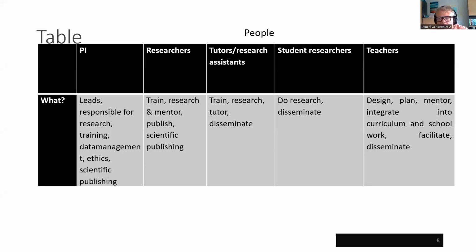So what kind of people have been involved? There has to be a principal investigator, a responsible person who is responsible for the whole research, designing it, training the others, and responsible for data management, research ethics, and scientific publishing. And then there are typically other researchers who help the leading researcher, and they also train and mentor the tutors, and also student or pupil researchers.